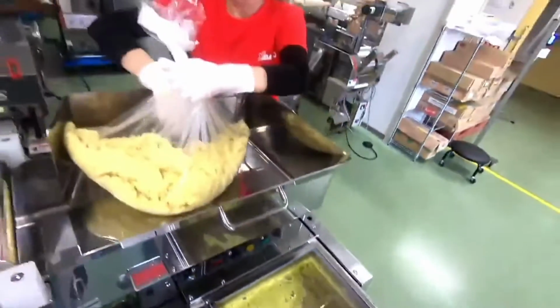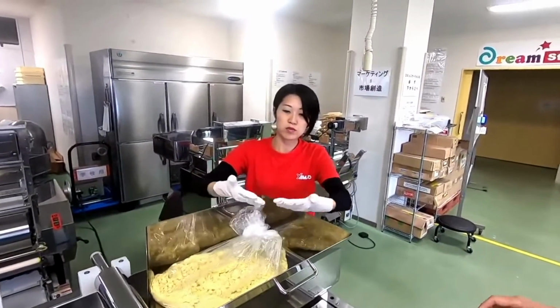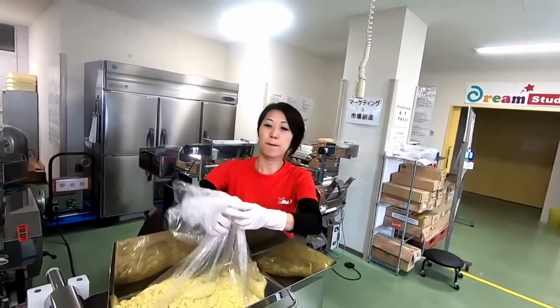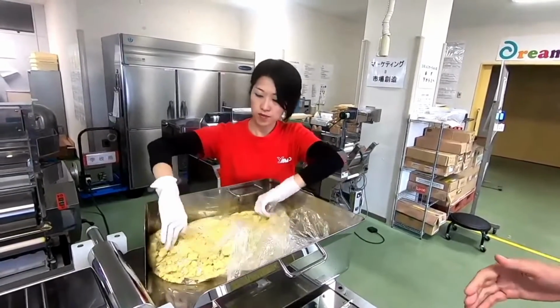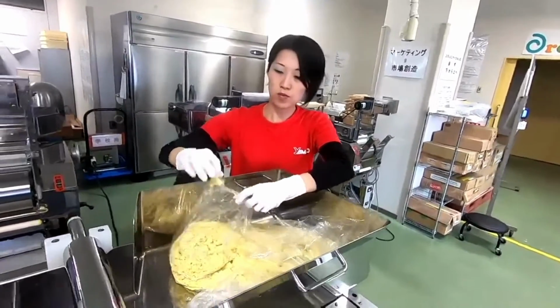And so we don't want to add a lot of water at once, right? Because there's going to be dough that's very wet, and then another area that's pretty dry. So we want to hydrate the dough pretty well, evenly. That's why we want to add the water little by little throughout the flour.